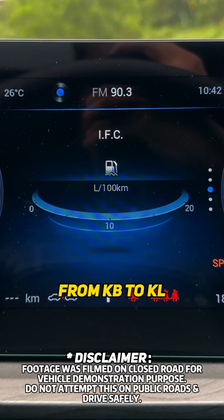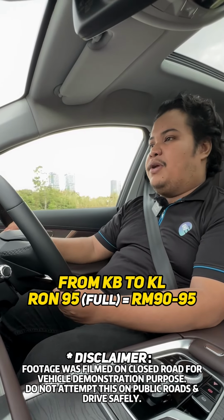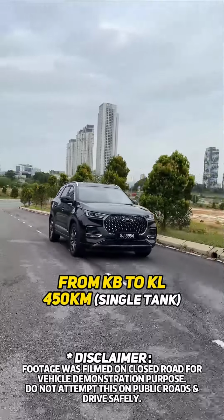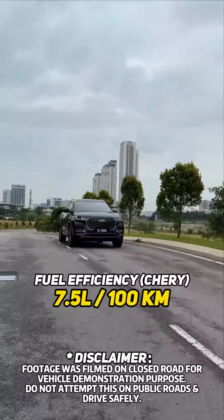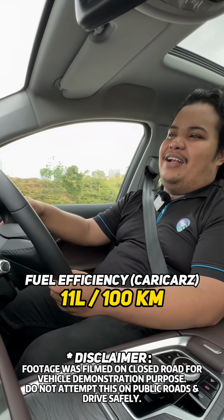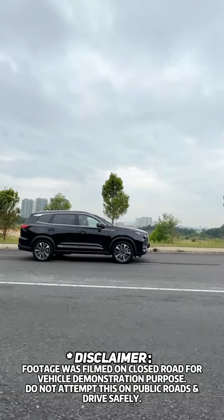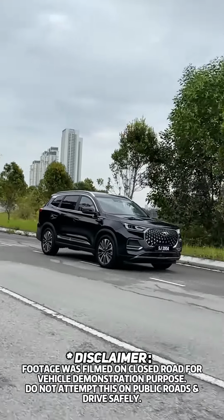So for my trip from KB to KL, a full tank of RON 95 fuel cost me about 90 to 95 ringgit, and from KB to KL, 450 kilometers or so, the car runs on a single full tank, so it can be quite thirsty. Although Chery claims it can reach up to 7.5 litres per 100 kilometers, I only managed to get 11 litres per 100 kilometers. But mind you, also affecting this is that the car is actually a pretty new car, so the engine hasn't been fully broken in yet, so the car is bound to be a tad bit thirsty.